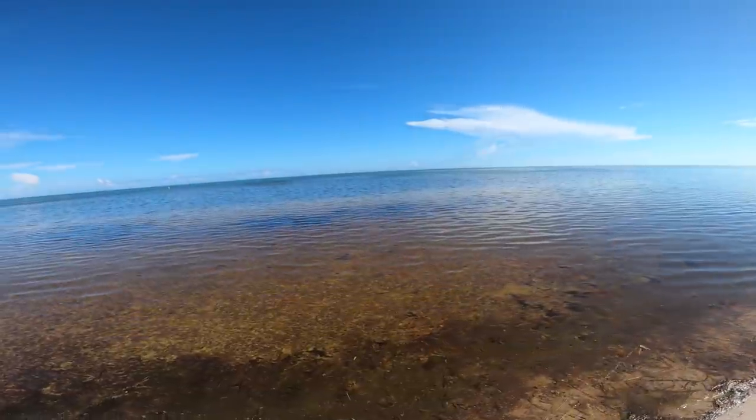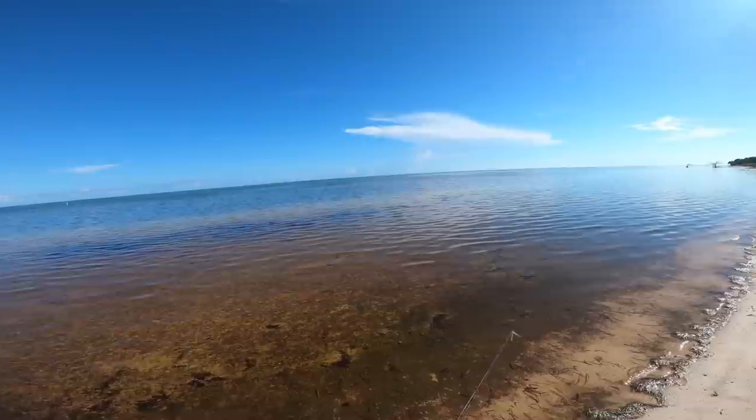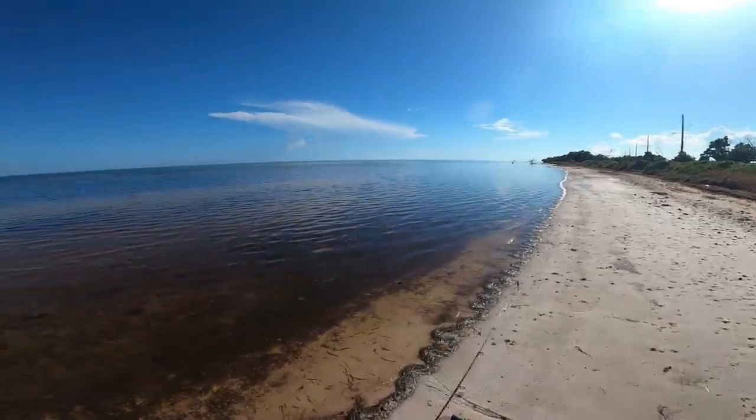Bonefish might be a little harder, but I could still see fairly well. And if need be, I could walk out into the water. For permit, all I'm doing is looking for that stick right there. Just the tail sticking out.